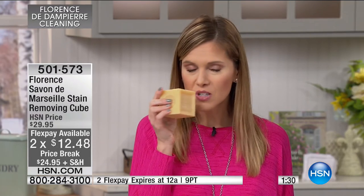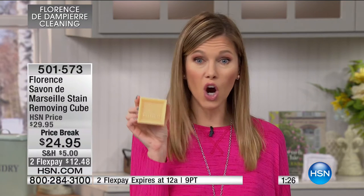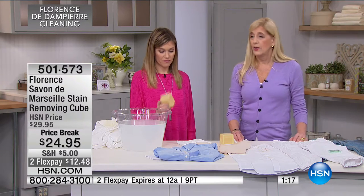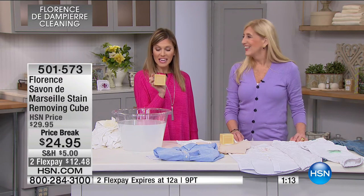You get it home, you have that just light, heaven-like, delicate scent. It's not overpowering. You're hardly going to even know it's there. It's very large. It's going to last a very, very long time. Yes, it's going to last you forever. And it even has the Savon de Marseille engraved in there.